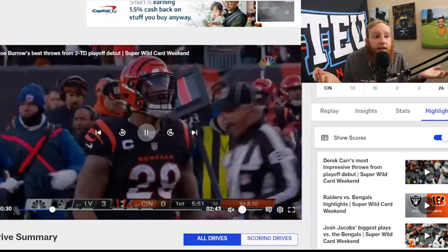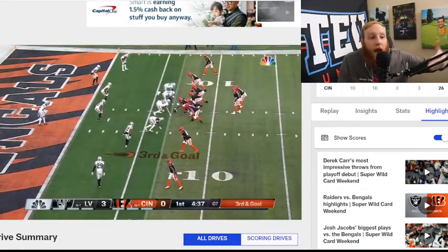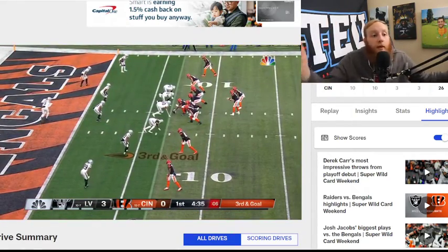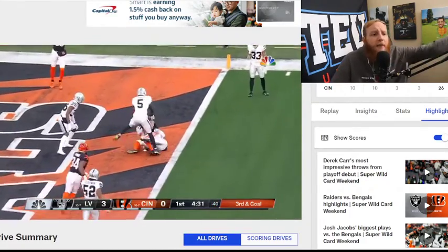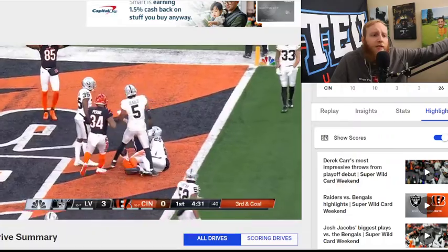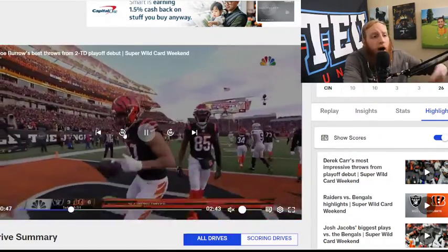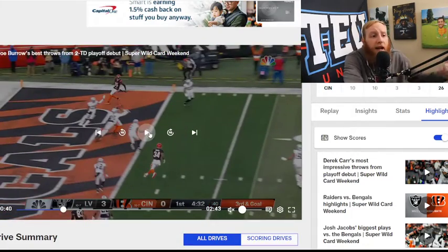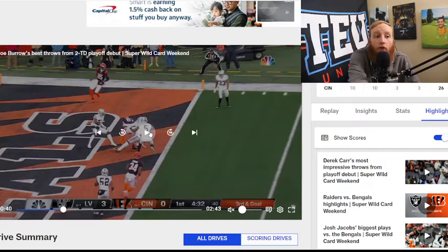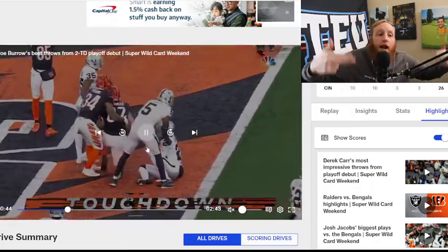Screen game, fantastic. Going deep to Ja'Marr Chase, then going to the screen game, keeping the Raiders defense on their toes, and then we get Joe Burrow in the red zone on 3rd and goal, clutch as heck, bango, going to his big old tight end right there, and that's a touchdown at the front of the end zone. Fantastic here by the tight end to box out the defenders, and well done by Joe Burrow to put it out in front of the tight end for him to go get it. That's an easy score right there on 3rd and goal.